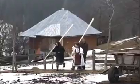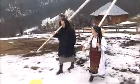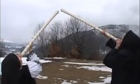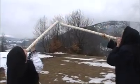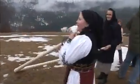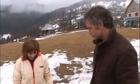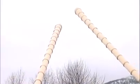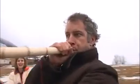Our first stop is the home of the tulnik master Mariana. Looks like a good tulnik spot. For hundreds of years, the tulnik was the only way people in these mountains could communicate. Bring home bread, milk, cheese, come home, you're late for dinner, all that sort of stuff. They developed their own unique language made up of musical notes. I'd love to buy one of these, but first, I think it'd be great to get a lesson on one.